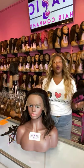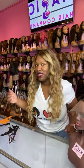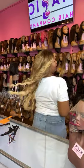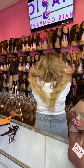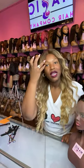This is unit number 826. So if you like this wig, we can get it for you. I believe she's available on the website, but if not, just send us a message and let us know you're interested in wig number 826. I love the different shades of blonde in this wig. I'll probably redo the curls in a couple of days. And she is 20 inches. If you are interested in this beautiful wig, this is wig number 826.